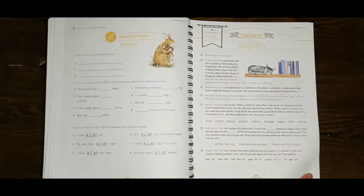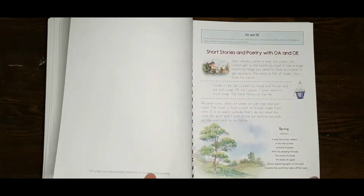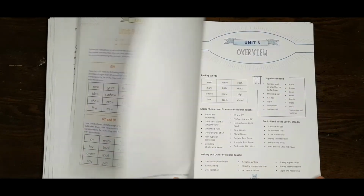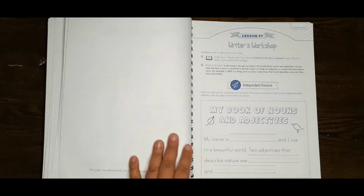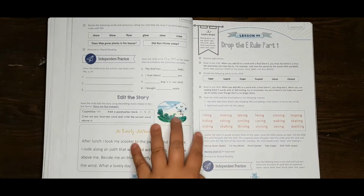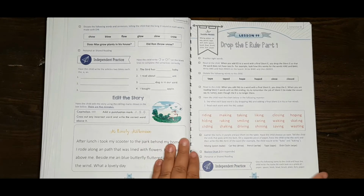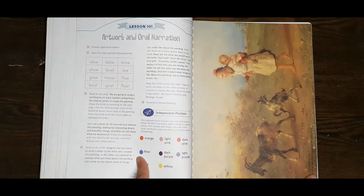Editing, fiction versus nonfiction, oi and oy, o and o, Unit 5. Here's a little writer's workshop, my book of nouns and adjectives. Again, it's a prompt. Dropping the E rule, part 1. So this comes in multiple parts. Part 2.